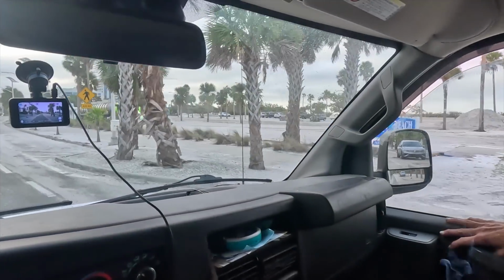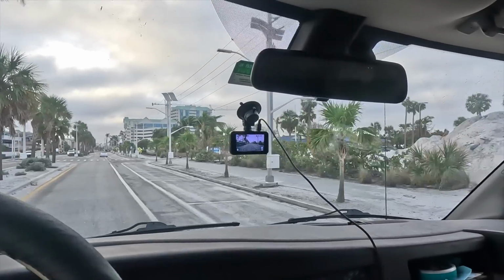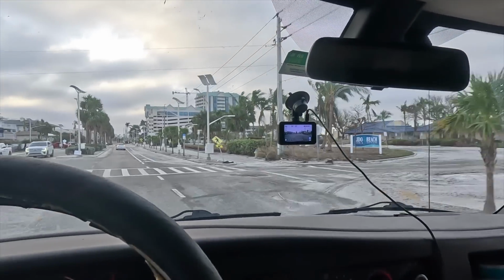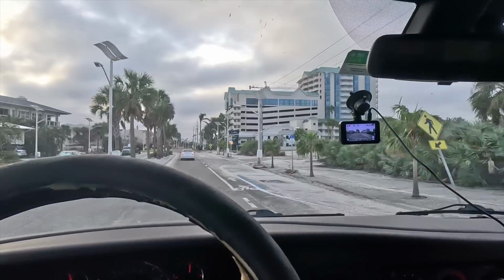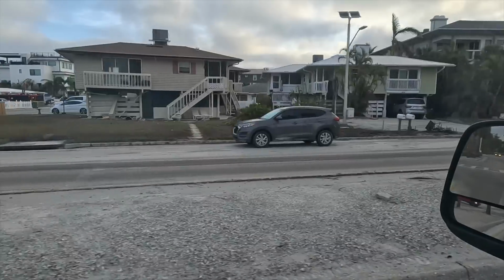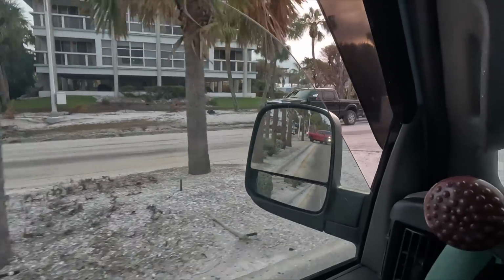Gosh. Oh, my goodness. There's a lot of debris in that sand that they've been clearing. Look at all the metal that's in it and the fence pieces. Oh, my gosh. I mean, nothing's been picked up on the side streets at all. Nothing. I'm just surprised some of these old places on stilts are still standing.